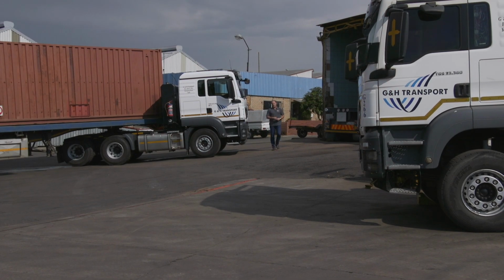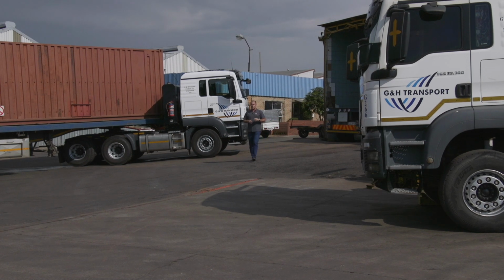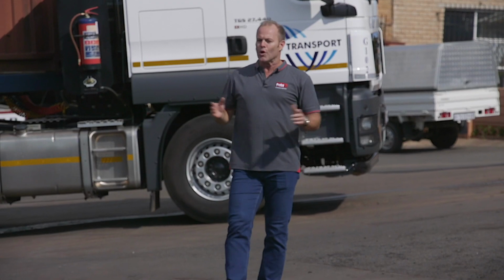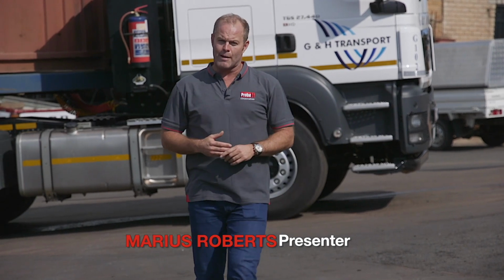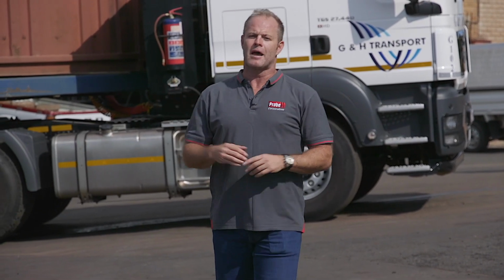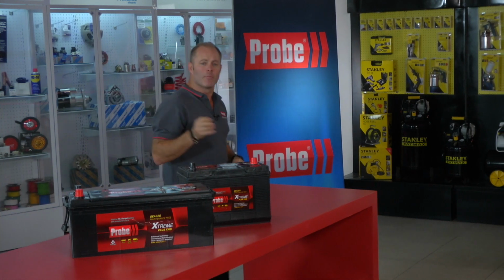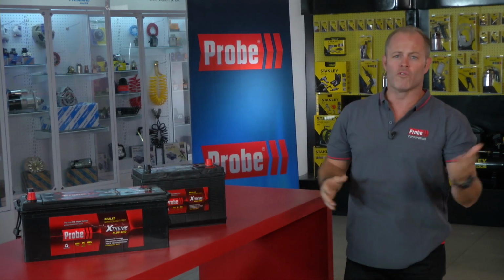Looking for heavy-duty batteries that can go the distance? Well, look no further than Probe for a huge variety of batteries that not only meet your needs, but also are going to suit your pocket. The cool thing is, doesn't matter what option you go for, you know that every battery you choose will come with Probe's maintenance-free, fit-and-forget battery promise, and that is going to offer you great value for your fleet.